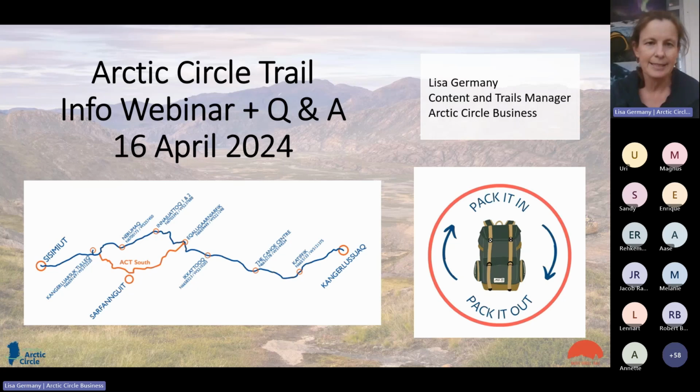So just to get started, you can see a map here. Very vague map of the Arctic Circle Trail. And we have a really, really important thing, and I'll come back to this several times. Our biggest issue on the trail is rubbish. And so please, pack it in, pack it out.